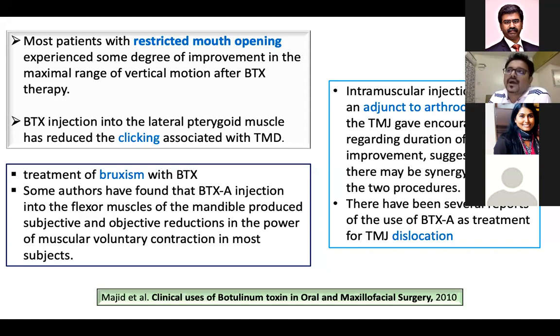Now the question is, how did we use electromyographic study? We used a long needle connected to the electromyographic cord, and we used the Gow-Gates technique to reach the anteroinferior portion of the condyle intraorally. We ask the patient to open the mouth and close. When the patient opens, you will see the spike, which means that you are in the lateral pterygoid.